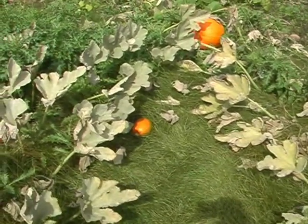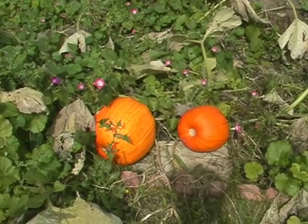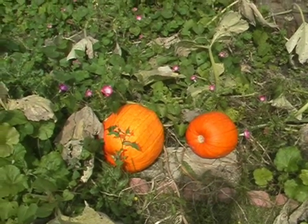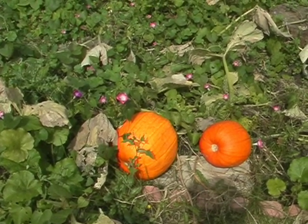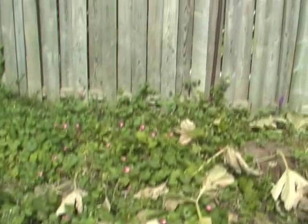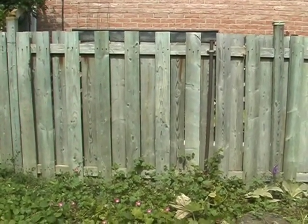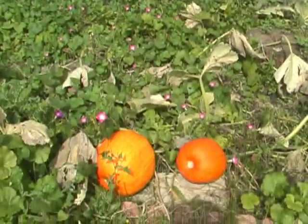There's my little mascot right there, runt of the litter. A lot of the pumpkins have been spoken for by friends and neighbors. The big one on the left there, and I think that's going to be the biggest one of the bunch, has been claimed by my neighbor Peter, who's behind this fence here in the backyard. He's going to give it to his grandsons.